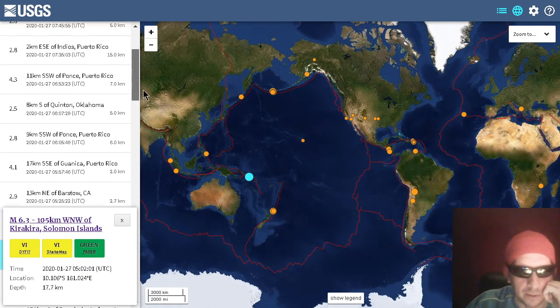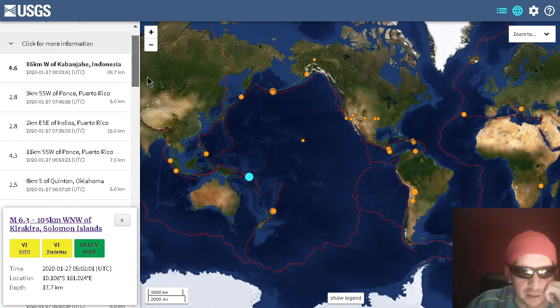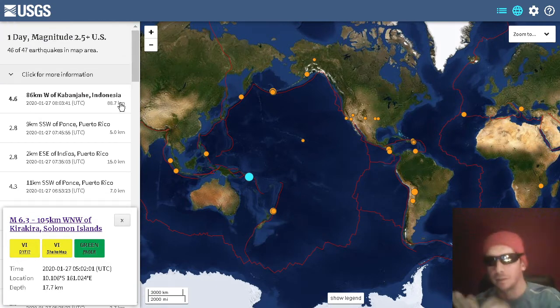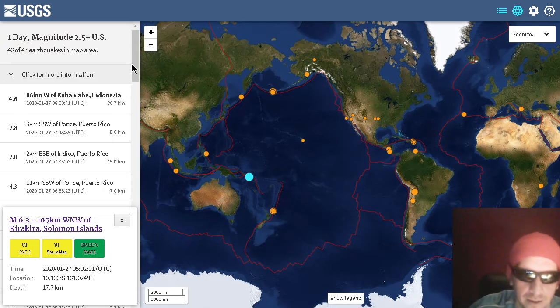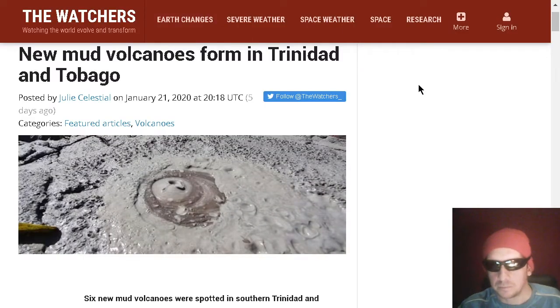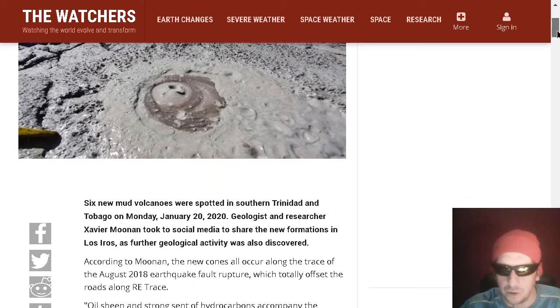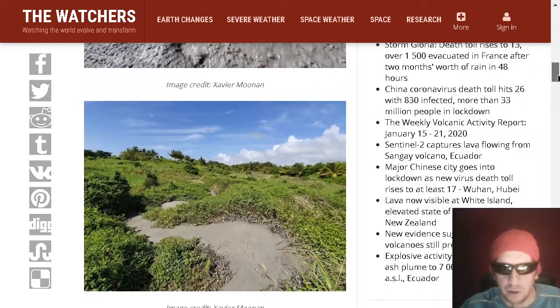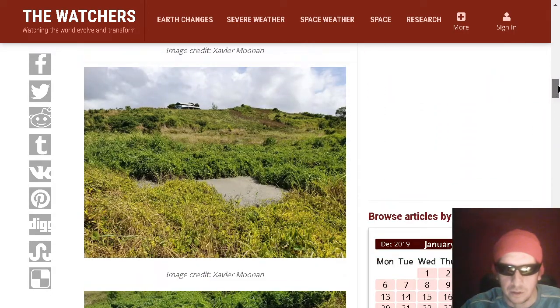Puerto Rico continuing to get hit with aftershock after aftershock. Let's hope they don't get a bigger quake. Probably not, and hopefully everything is settling in Puerto Rico. Were you aware of the new mud volcanoes forming in Trinidad and Tobago? Well, the Caribbean has shown an uptick in seismicity and apparently volcanism also. Links to the article from the Watchers below the video.